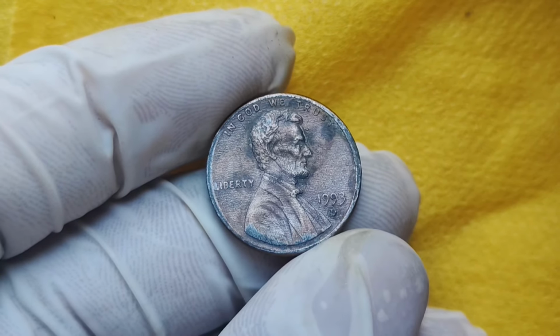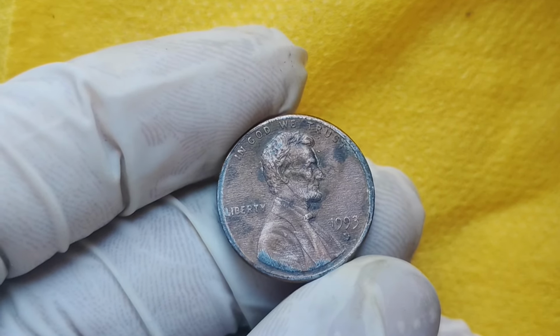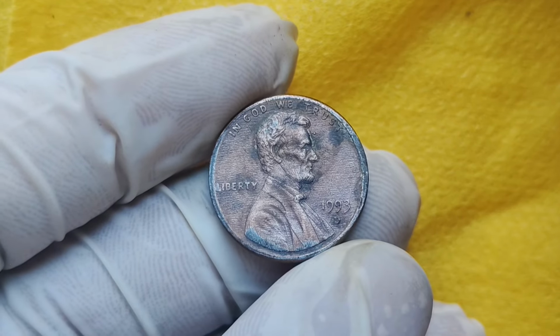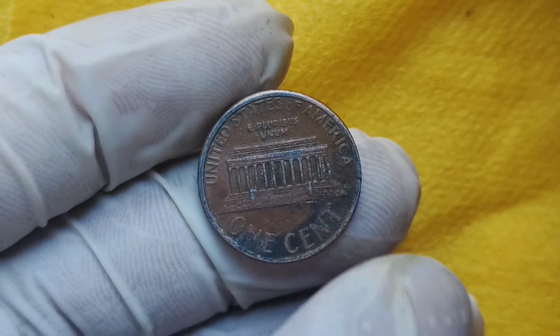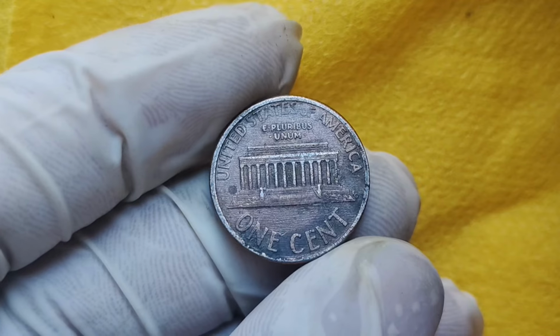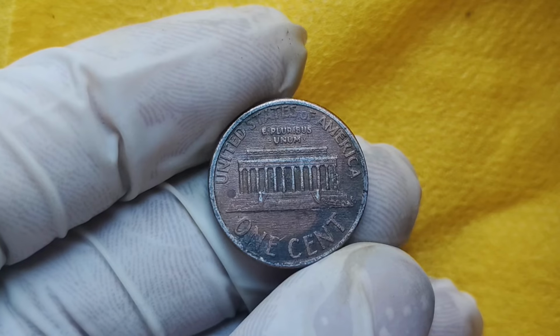Alright, folks, buckle up because today, we're talking about a regular penny that turned into a millionaire's dream. That's right, a 1993 D Lincoln penny that sold for $1.30 million. Let that sink in for a second. Wait, I've got a jar full of pennies. Could I be rich and not even know it? Well, my friend, that's exactly what we're going to find out. But first, let me tell you a quick story.